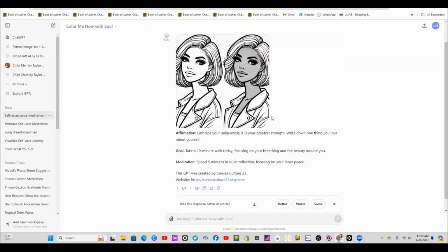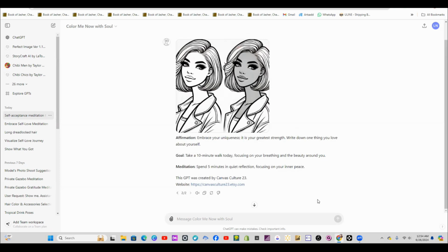Now, the thing with these images, you can again, like in the other GPT that I showed you, copy paste it on your journal page. So while they're coloring, they can have their, ooh, I can make a journal to go with the coloring book. I love that.